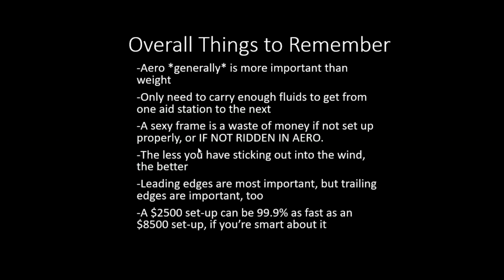General rule, the less you have sticking out into the wind, the better. Leading edges are the most important thing, but trailing edges matter too. So pay attention to them. Don't just have a sloppy back end.